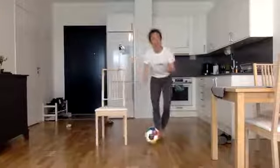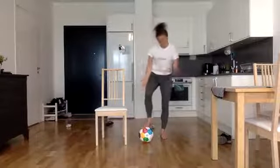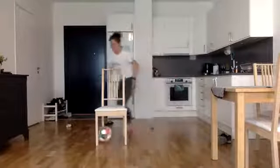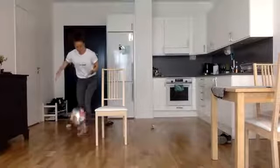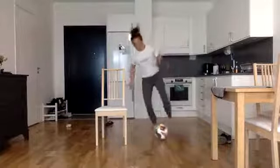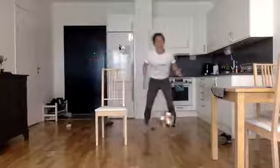So now I'm going to choose whatever foot I want to come through. So I can come through with the outside of my right and the inside of my left. So when I come through here, now I'm going to stop the ball. I'm going to come over. I'm going to try and take the ball down. And then I go again. So I'm going to come through. I'm going to try to pop the ball up, come over the chair, take the ball down.